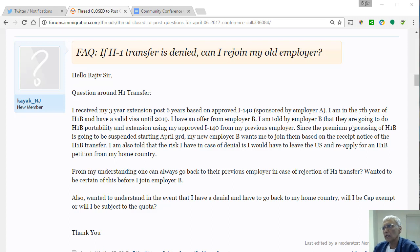In one of the memos or one of the meetings with the American Immigration Lawyers Association, they had raised this issue and answered it saying, yes, you can go back and join, because according to USCIS, when you're working under AC21, you're not out of status. You are in fact working according to the law. So you should be able to join back.